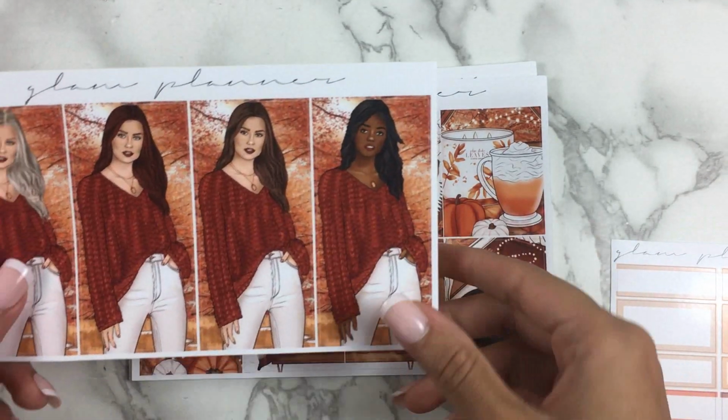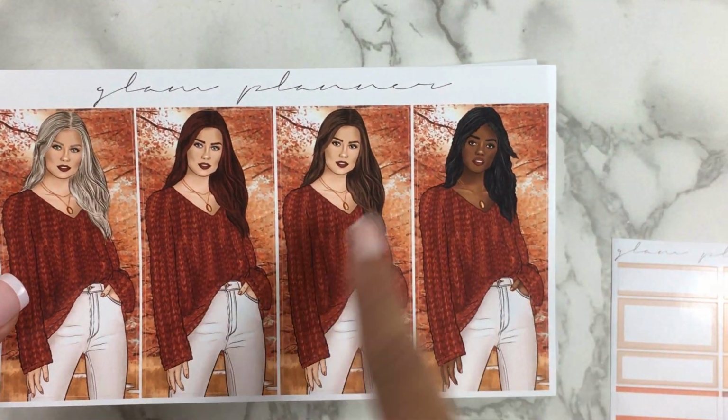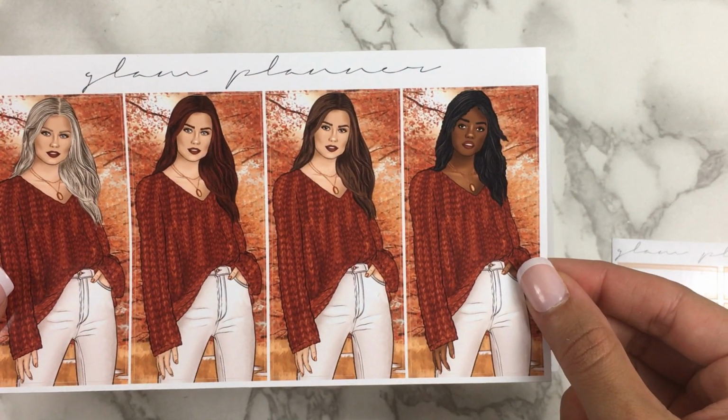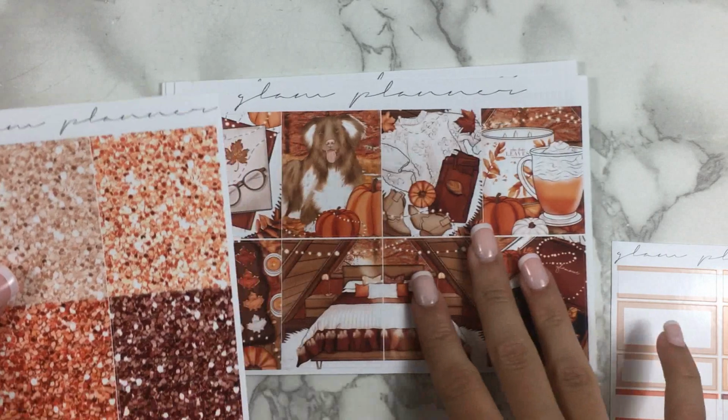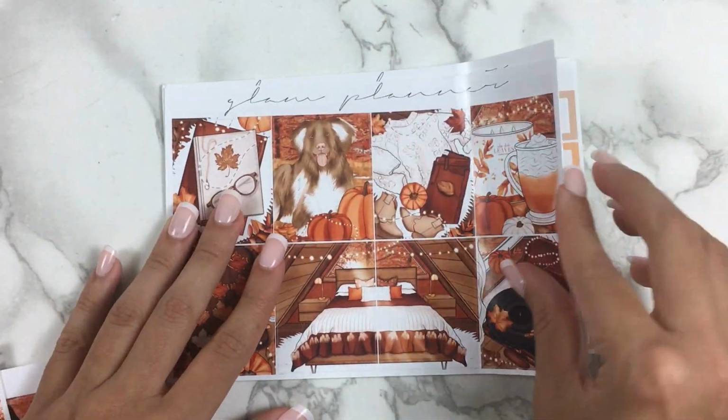And then we have our tall fashion girls. Love these as well, that outfit. Look at that comfy fall sweater. Perfect. Glitter headers. Label sampler. Now let's get into the rest of the kit.